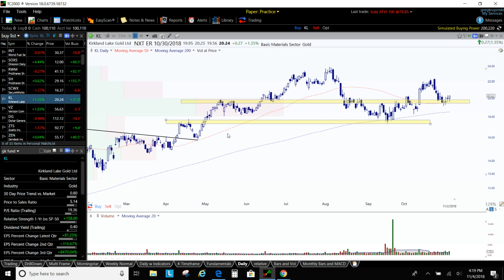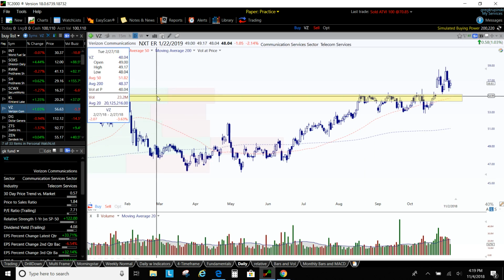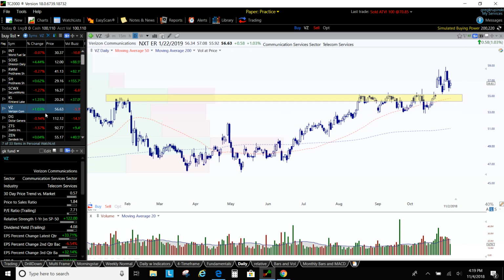So that's KL. Another one I like here on the long side is Verizon. It has this key area here around $55. It was resistance here and just consolidated underneath it for a number of weeks before finally breaking above it with the earnings there. So now it's kind of just consolidating again above this area. So if it starts pulling away, this looks like a nice tradable long here with a stop. I wouldn't want to put my stop much under that yellow box there, around $54.